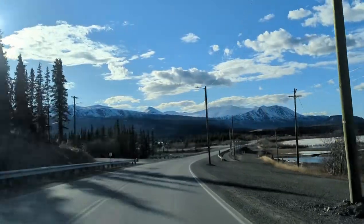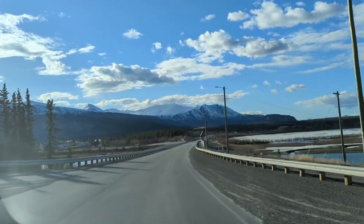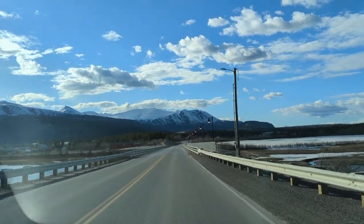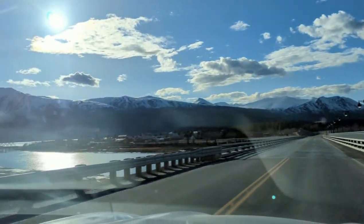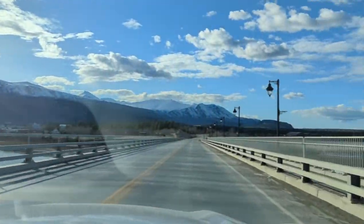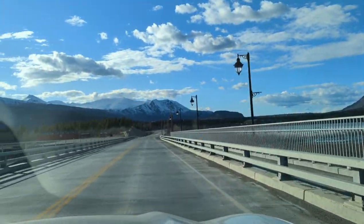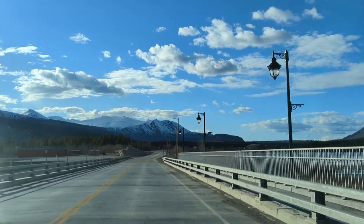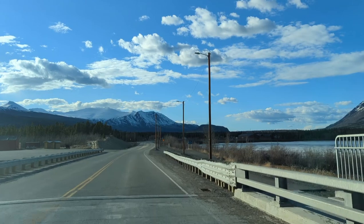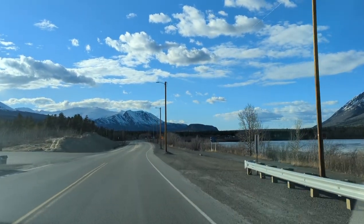I apologize, there's a little bit of glare because it's nice and sunny today, but we are now approaching Carcross. As you approach Carcross, if you look over to the left, there is a bridge over there. And we are crossing another bridge, and there are some pretty spectacular views. But up ahead is the little town of Carcross. We definitely recommend stopping here, grab a bite to eat, check out some of the local artisans that are here, and walk around for a bit.